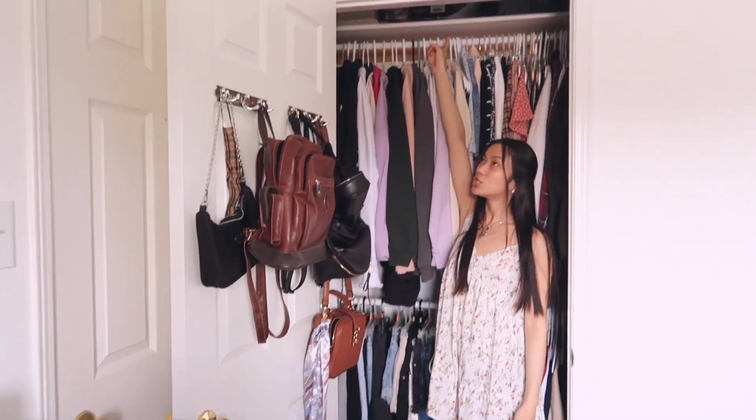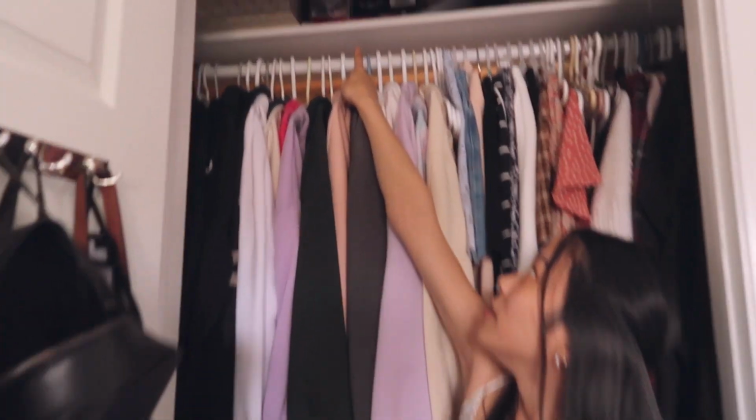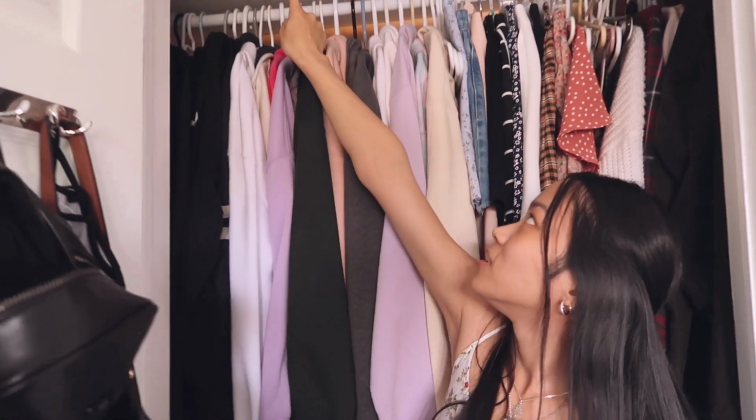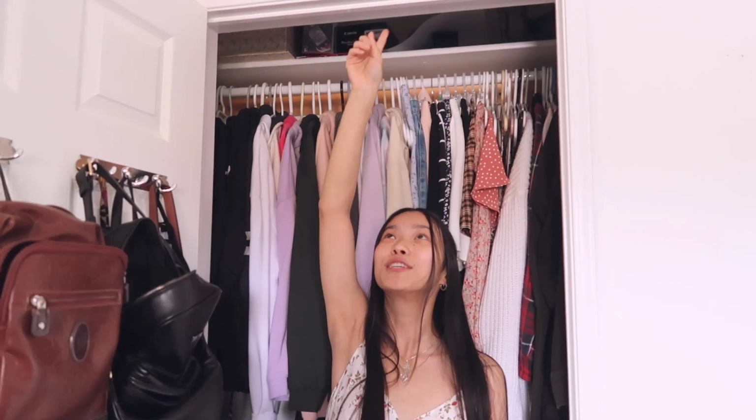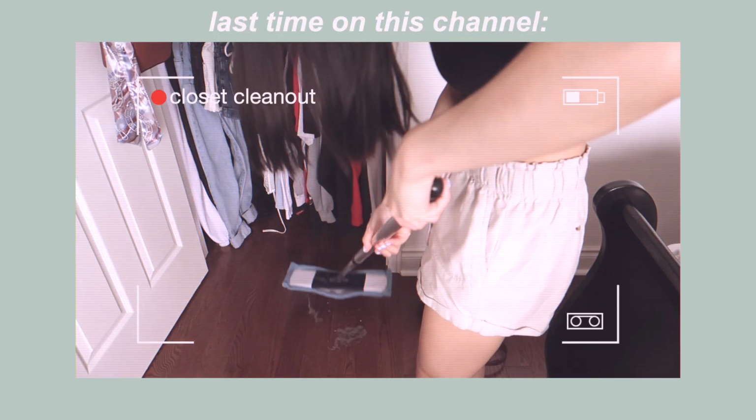Up here is a bunch of useless things I don't need, like Nintendo Switch boxes, Canon boxes, photo albums, an old clock, a bunch of things I don't use. So they all just go up there. Sometimes they go underneath, but they collect too much dust. Gross. But we don't talk about that.